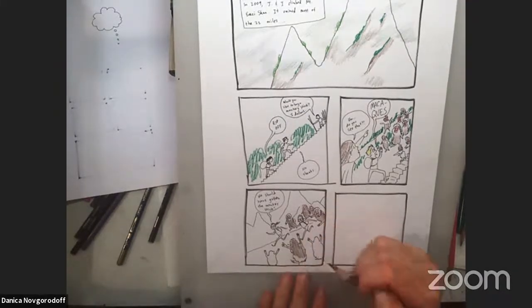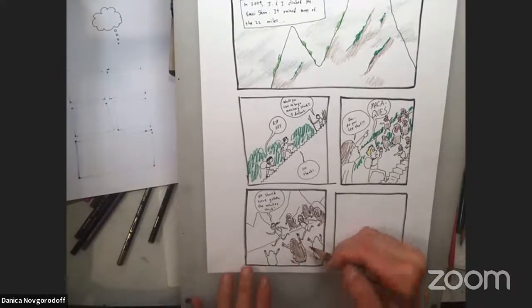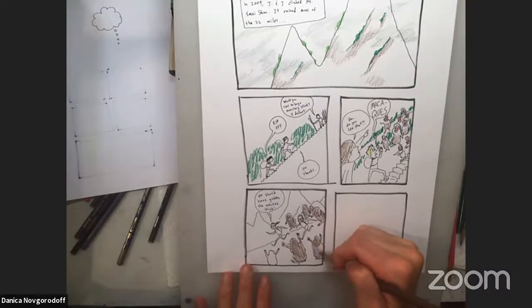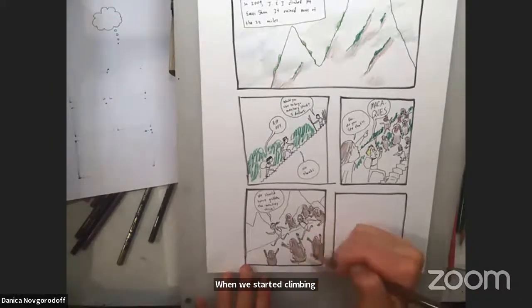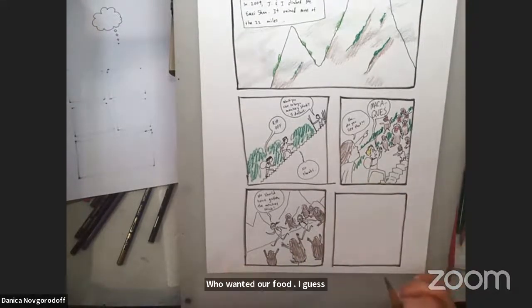So in my fourth panel, the me character says, we should have gotten the monkey stick. So we didn't know what the monkey stick was for when we started climbing the mountain. And then we were surrounded by macaque monkeys who wanted our food, I guess. They were like the size of really fat, squat toddlers. It was very frightening.